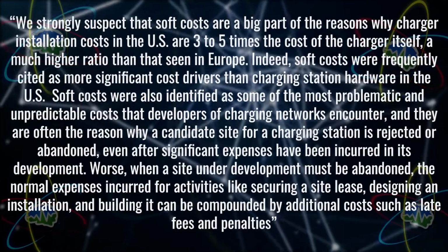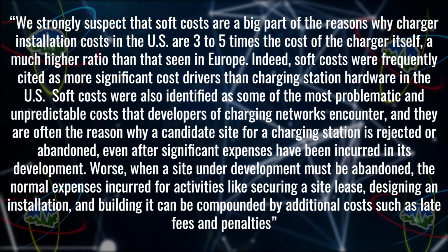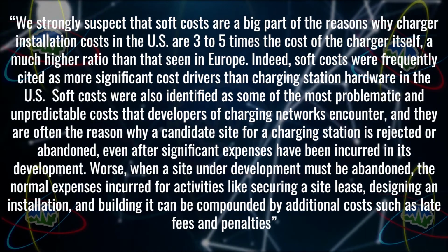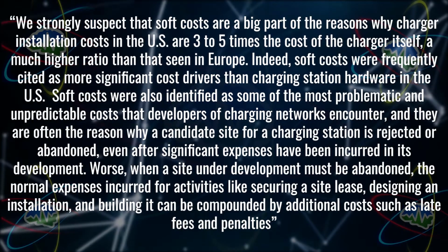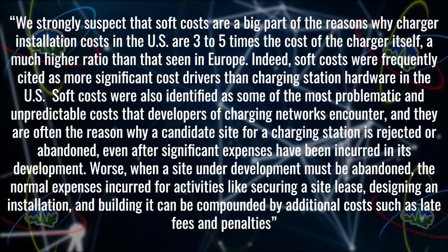We strongly suspect that soft costs are a big part of the reasons why charger installation costs in the US are 3 to 5 times the cost of the charger itself, a much higher ratio than that seen in Europe. Indeed, soft costs were frequently cited as more significant cost drivers than charging station hardware in the US.